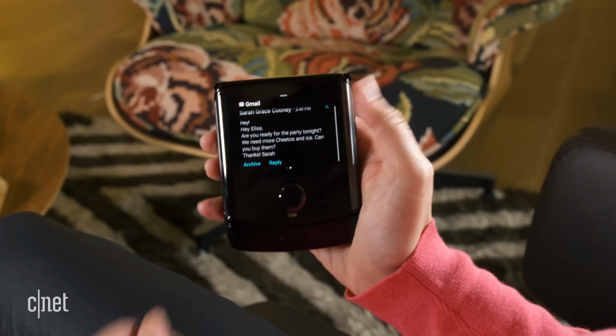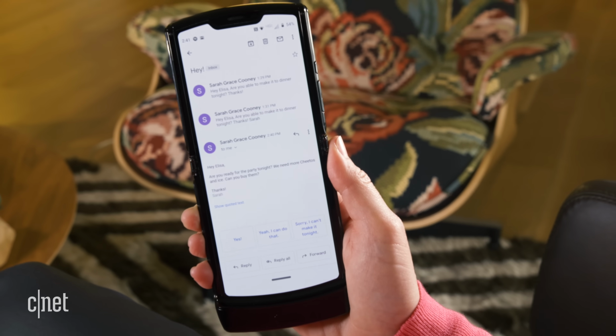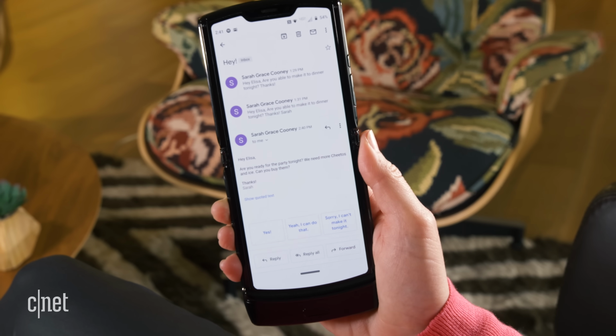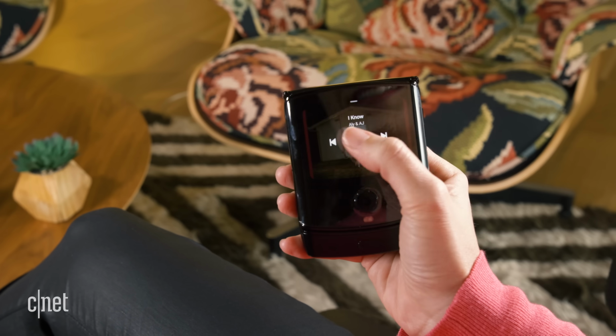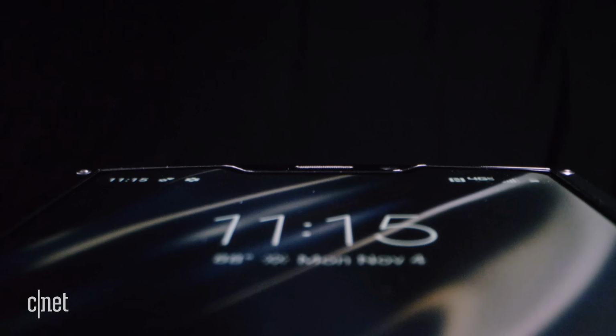You can have a shortcut to certain apps, for example, messages or Gmail when you're responding to alerts, but you're not really going to sit there and type. The screen is just too small to do that, and you can't open up every single app. The whole point of having a foldable phone is to double or even triple your screen real estate while creating a device that's small enough to put into your pocket. So the real question is, how easy is it to carry around with you?